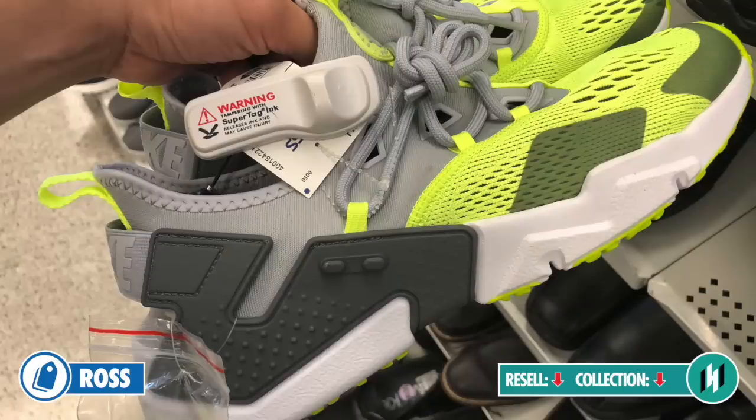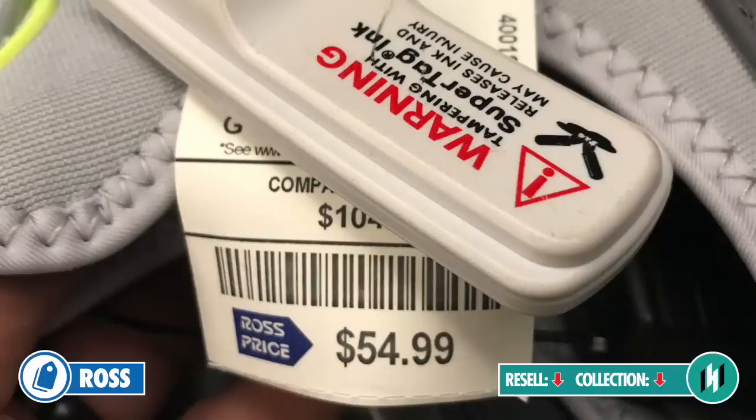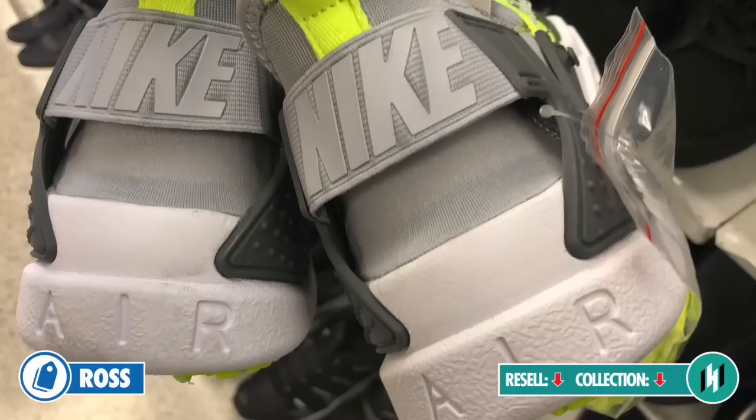For me, Nike Air Huarache Drift in that Wolf Gray and Volt colorway. Huarache Drift have been flooding the Nike outlets for the last I don't know how many months, and with Ross selling them at $54.99, you're just paying way too much for this shoe. You can get them complete with box cheaper than that at Nike outlets. So for me, this was a pass. Some have sold for $45, some for $55, even as high as $75, but still $55 for these, pass.